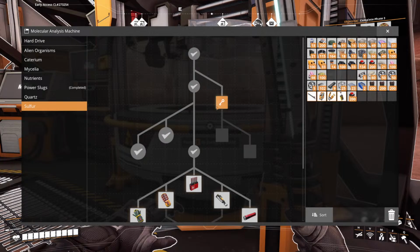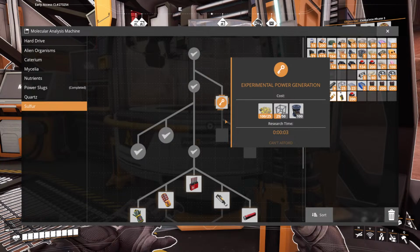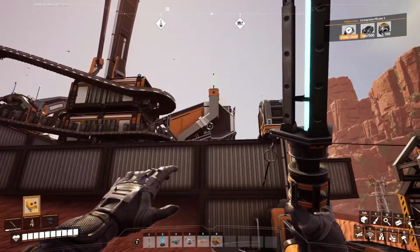Sulfur. See, this experimental power generation, I'm really not sure what this is, but I think it has something to do with those nodes we found with the natural gas and the geysers and everything. So I think we're gonna go see if we can find some rotors and some modular frames up here in our area and do a little bit of research.